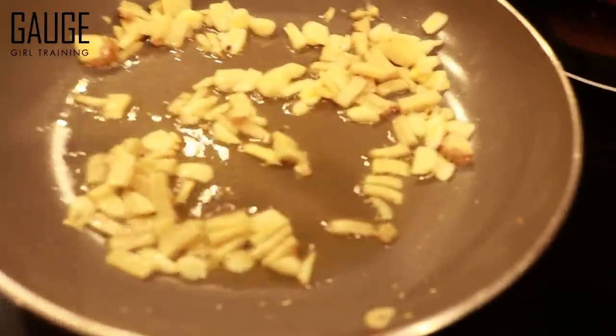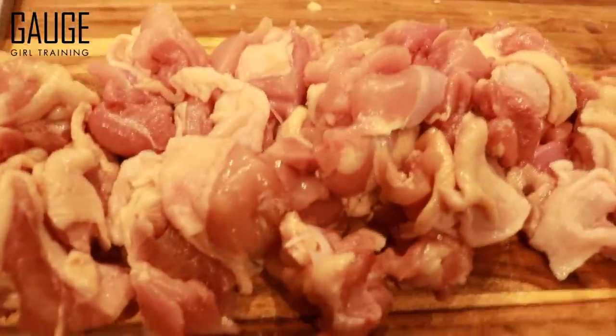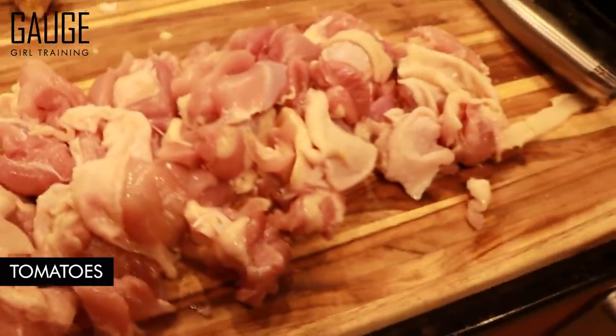All right, so you can see I have some garlic and ginger sauteing. You can add onions, but I'm not a huge onion person, so I left them out. I took all of the chicken and I chopped it up. It has been deboned. I'm gonna add this to the skillet. I'm going to add the seasonings. Then I'm going to add the coconut milk and tomatoes.